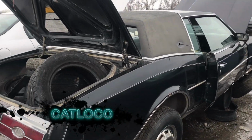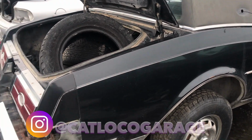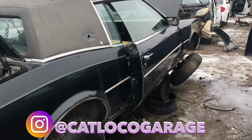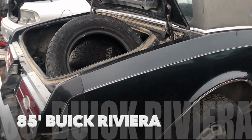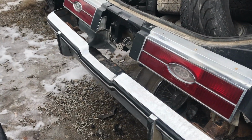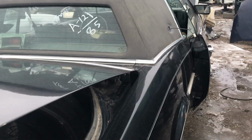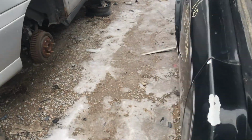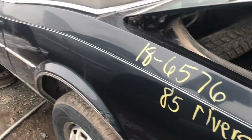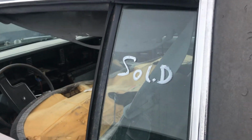Shout out to the homie LS Chevy Rider. I pulled up on this, man. This is an '85 Riviera. I like this one a lot more than what LS has right now. Check out the tail lights. Top on it. This thing's pimp. Sold to the junkyard.